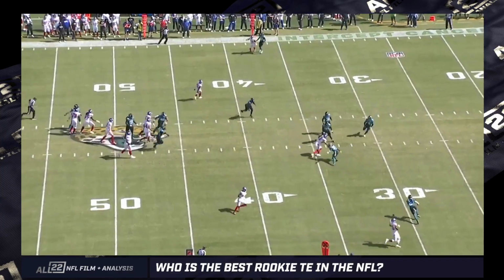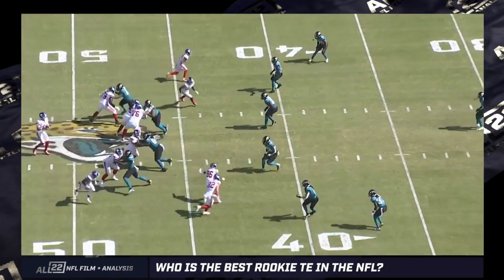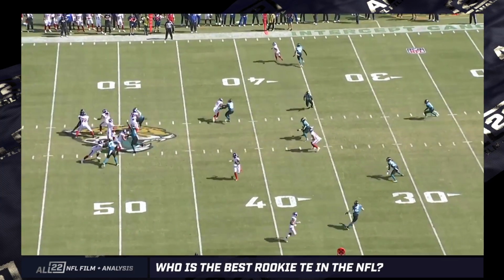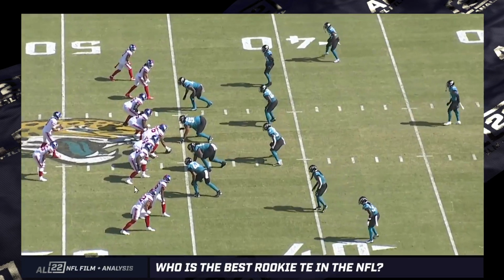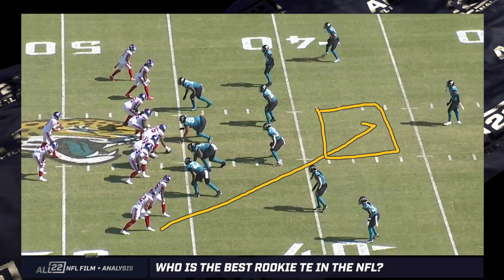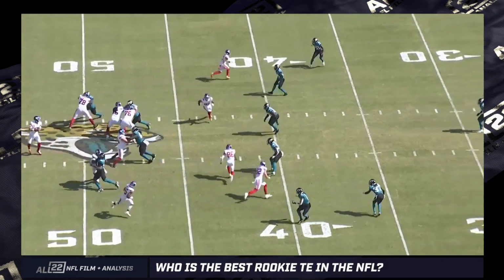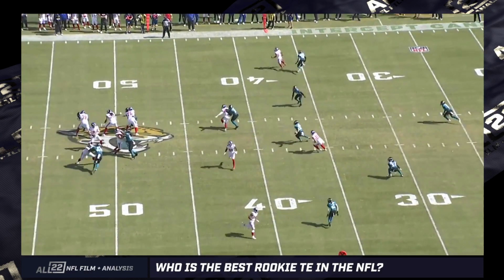Very savvy, sits down here in this zone against the Jags as the linebackers are trying to sort out the mesh concept. Mesh typically, if you run your 2 drags, the guy who's going to sit is going to sit in the middle of the field, between the 2 hashes. But watch him read this on the run and recognize that the middle of the field is going to be clogged up, so he sits on the hash.